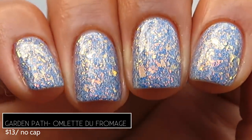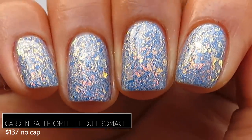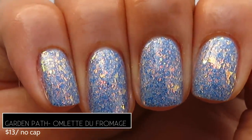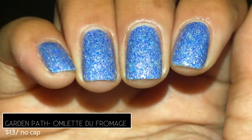So here is what two coats of Omlette du Fromage looks like with a glitter smoother and a glossy top coat. Again, this one isn't a reflective glitter bomb, so I don't know that you need a glitter smoother, but more is more, so I'm extra. I added it anyway, and a glossy top coat. So shifty, so stinking pretty.